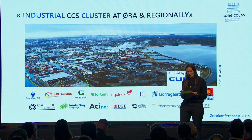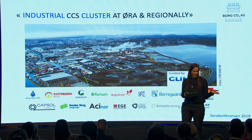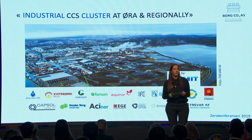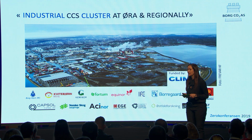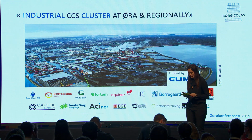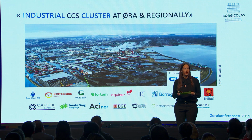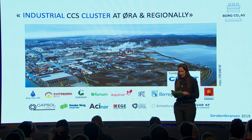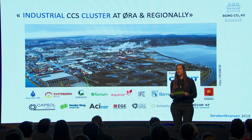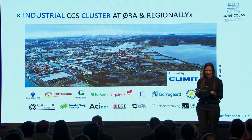I must say that I'm very proud to represent this region and this project. The Borg CO2 cluster consists of 16 partners, as Camilla said. In addition to investments from the partners, the project is funded by Climit, a program that provides financial support for research, development, pilots, and demonstration of CCS technologies. This project has a budget of 7.6 million Norwegian kroner in total. It's a feasibility study led by Paul Mikkelsen, and it has a 2-year research timeline where we intend to look into anything needed for a CCS cluster to fully operate and to be able to transport to the Norwegian storage.